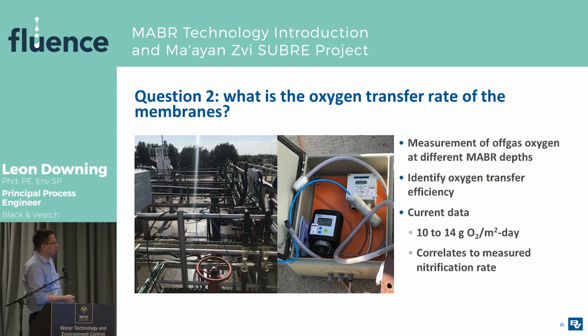But the second question then is, what is the oxygen transfer rate of the membranes? Remember, the first part of this is the biology part that's neat, the nitrification rate, nitrification and denitrification, but a big driver is energy efficiency. And so how does this oxygen transfer efficiency vary over the course of the day?